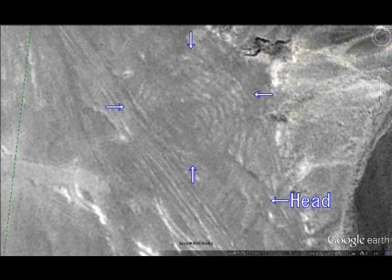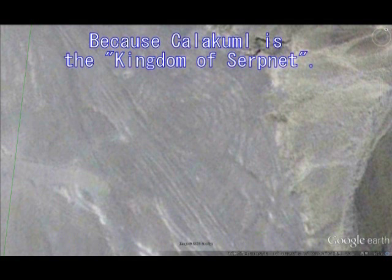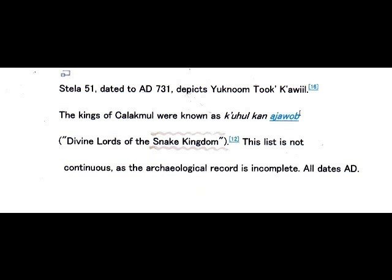Then you may ask me, why is the snake here just beside the line from Calakmul? I will show the reason why, and you may understand what I'm saying. This is a line picture just near the line from Calakmul. This is the data about Calakmul. Calakmul is the Snake Kingdom, the divine laws of the Snake Kingdom.